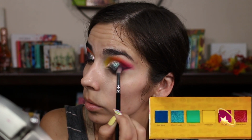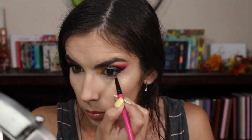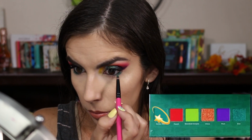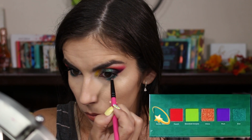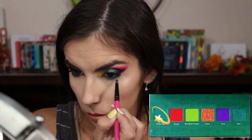So anyway, I'm taking that purple and I'm just using it to blend it into the green to make sure there isn't a weird line where the shimmer meets the matte. And then moving to the lower lash line, I'm going to be taking the matte green from Exotic, and I'm putting that right into my lower lash line and blending it out just to get some depth in there and to bring a little bit of green into this look because that was definitely something I felt like it was missing when it came to the matte.